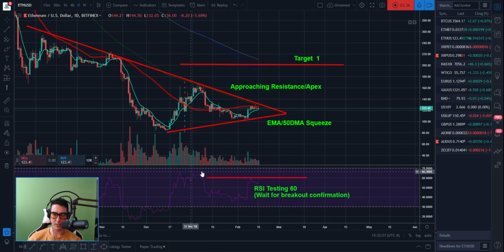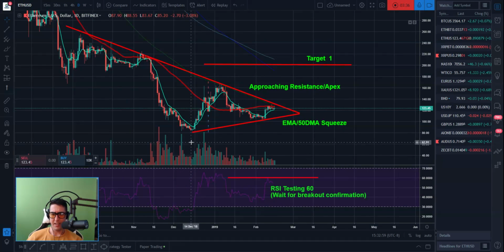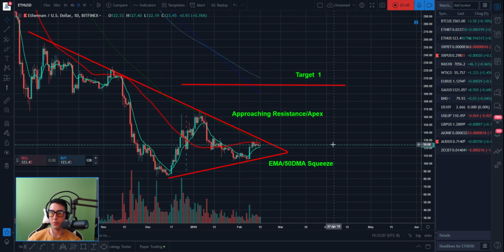And so I wouldn't be surprised to see Ethereum at these levels, especially with the amount of volume. We're starting to see some good volume here. As you can see, once we didn't see volume, we saw this descent. But now that we see this volume, it would make sense for Ethereum to see some higher price levels. And so Ethereum is looking a little bit better in my opinion.